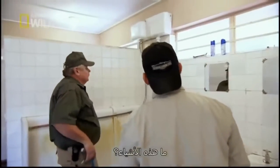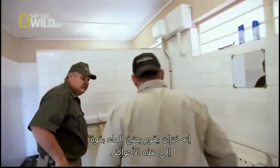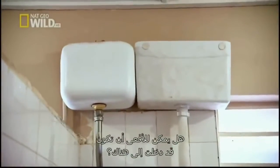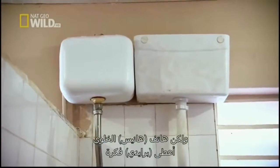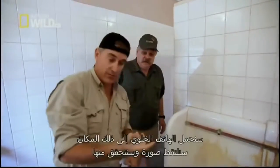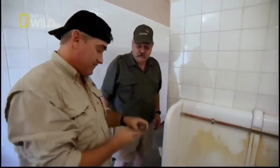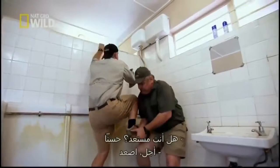What are those things? That's the system for the water that flushes this thing. So these things have water in them. Is that open? Could the snake have slithered in there? There's no easy way to check. But Hannes's cell phone gives Brady an idea. We'll hold the cell phone up there and just take a photo and then we'll check it out. It's much safer than sticking your whole head in. You ready? I'm ready. Yep.